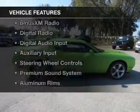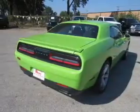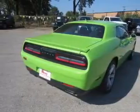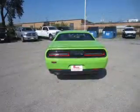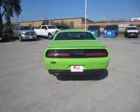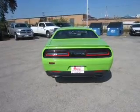The features include a power sunroof, electric trunk, Bluetooth connectivity, Sirius XM satellite radio, digital audio input, an auxiliary input, steering wheel controls, a premium sound system, aluminum rims.